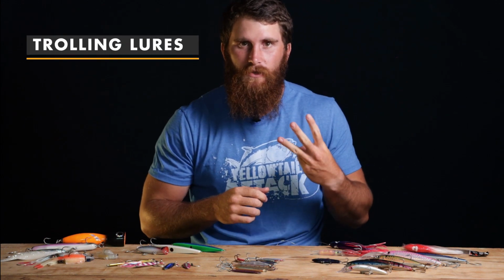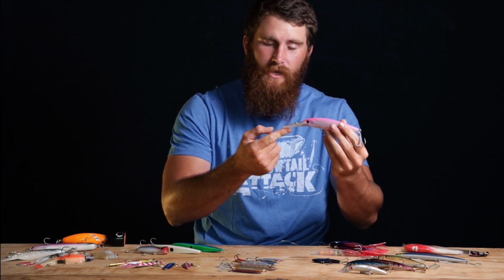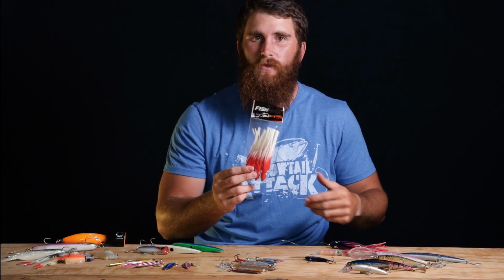Alright, first up on the agenda is the most common lure type, the trolling lures. You get three different types of trolling lures. You get lipped lures, which are the big ones with a gigantic lure like this. You get the uncommon ones in our waters, the lipless lures. These are the tremblers. And then you get the surface lures, otherwise known as squid skirts, that yellowtail commercials used to catch, obviously, yellowtail.